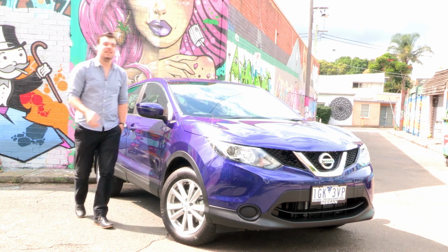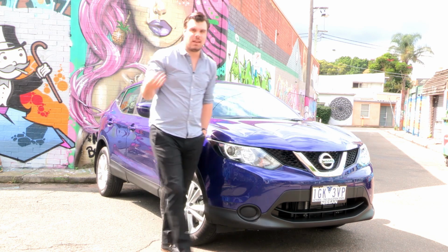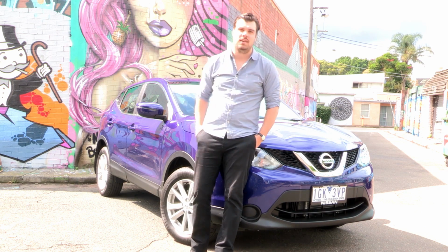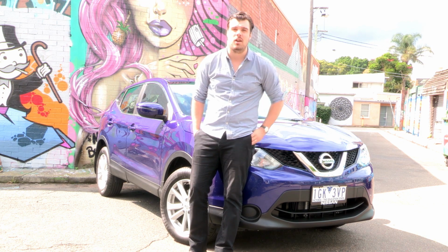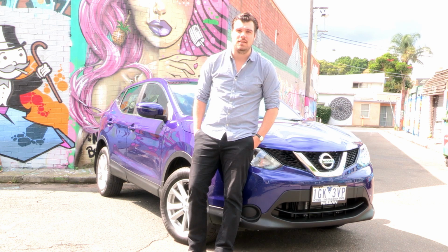So there you have it. It's an SUV, but it works better here in the city than it does out of it. It's easy to park, it's easy on the wallet, and it's easy to drive. What more could you want than that?